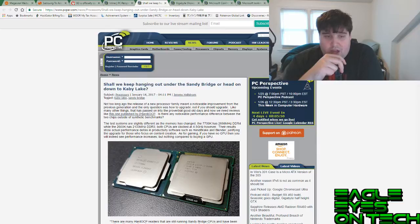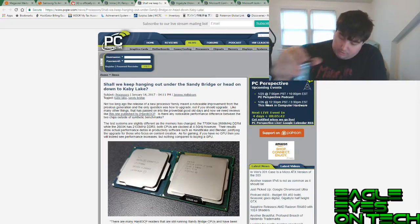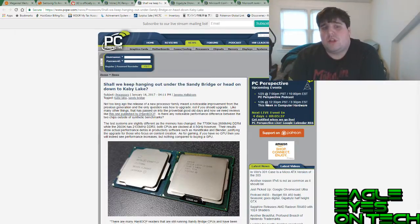Then Skylake, another 3% improvement. And now Kaby Lake, another 2% improvement. Really, the only upgrades in each of these processors were power consumption improvements and support of newer technologies.